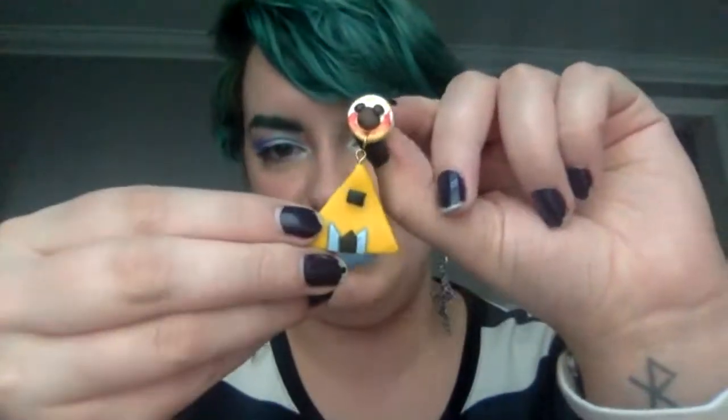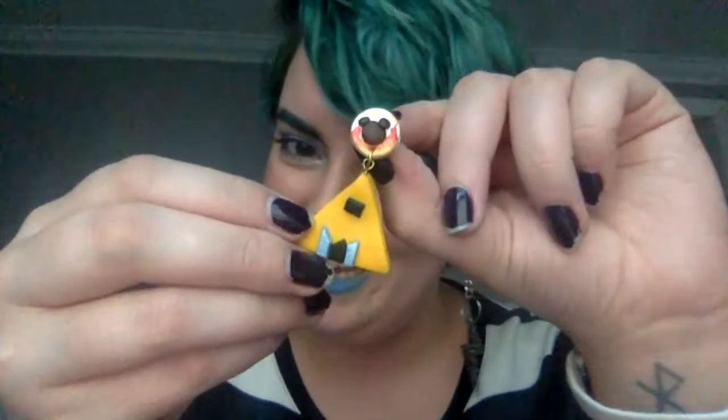I look at these and think about all of the detail that really went into that. And I think it's really cool because if you don't know the movie Midsummer, you would see it and be like, oh, they have yellow triangle earrings. And, you know, that's cool. But if you do know Midsummer, you're like, oh, you got Midsummer earrings. So I really like that about them.